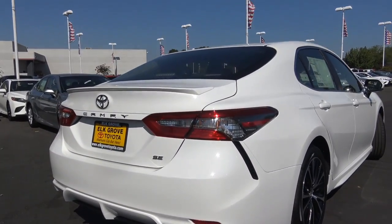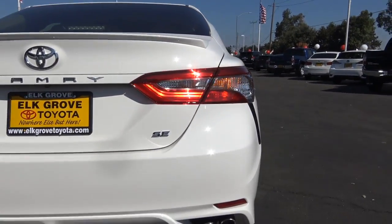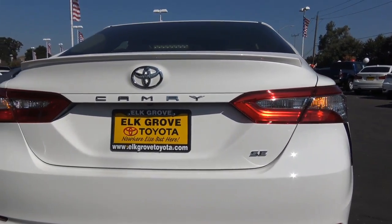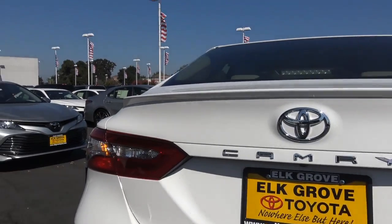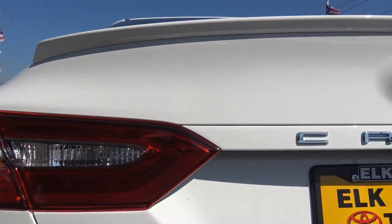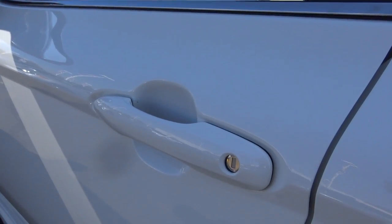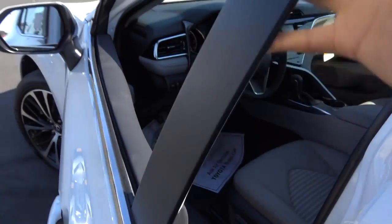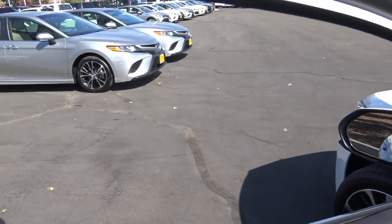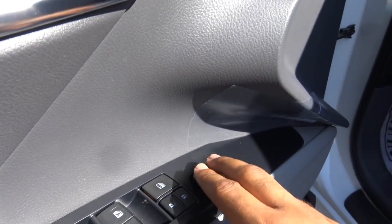If you also go for the higher end XSE trim, you can also get quad exhaust tips on the Camry. And LED taillights are also optional for this vehicle. Of course, all of your basic power amenities, including power windows, door locks, and your mirrors.